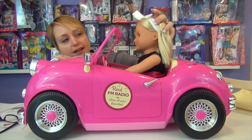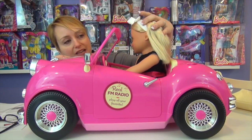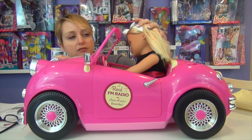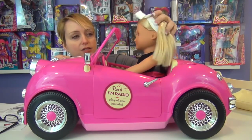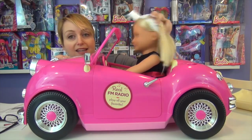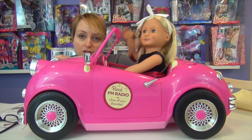I just want to go for a ride. It's dark out, honey. Not tonight. But I have headlights. Maybe tomorrow. Oh, all right, Mom. Do I get to go upstairs finally? Yes, you get to go upstairs and meet the rest of the gang. Yay!